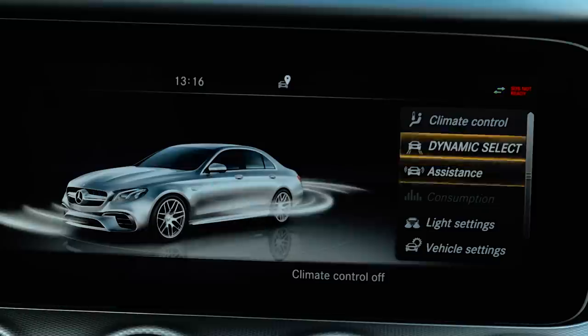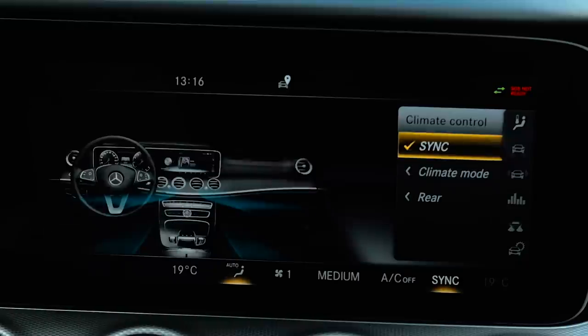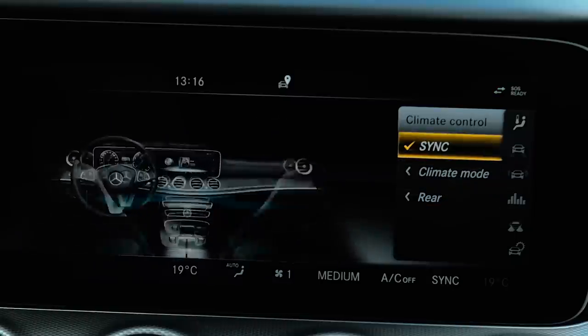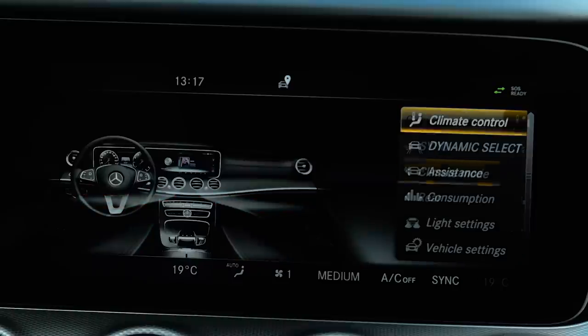It's almost endless. The two-zone AC climate control is standard equipment in the 63, and you can also get more climate functions, even for the rear seat passengers. Here also look at those visualizations, with the optional three-zone AC. Again, this car is specced with so many options. Let's go back.